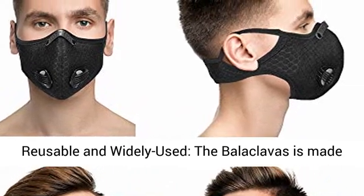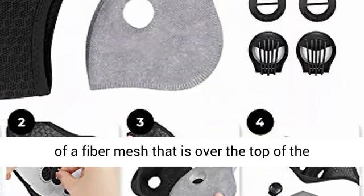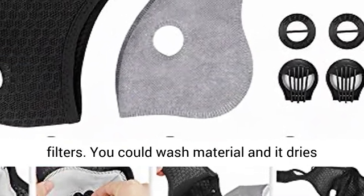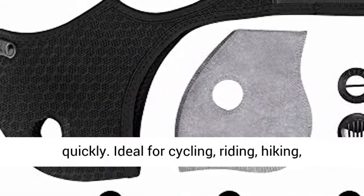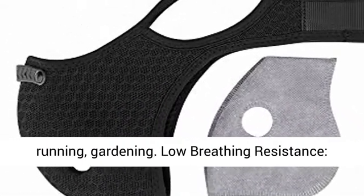Reusable and widely used. The balaclavas is made of a fiber mesh that is over the top of the filters. You could wash the material and it dries quickly. Ideal for cycling, riding, hiking, running, gardening.